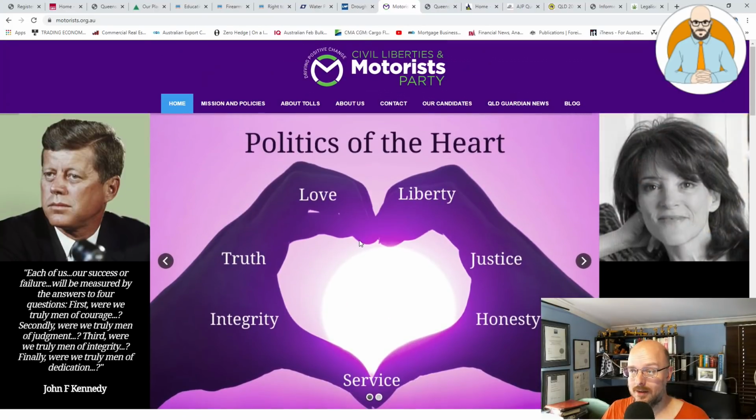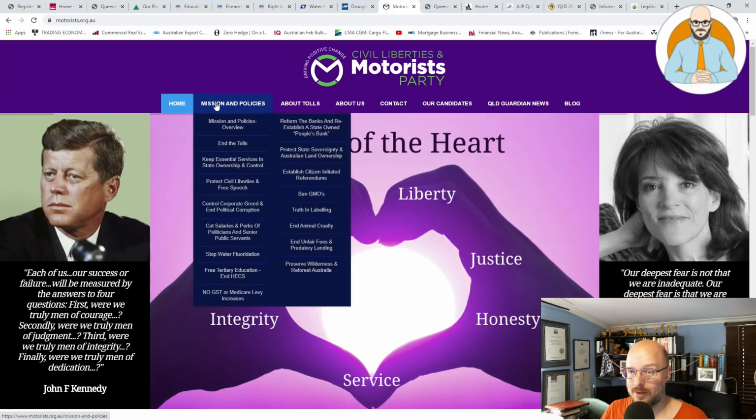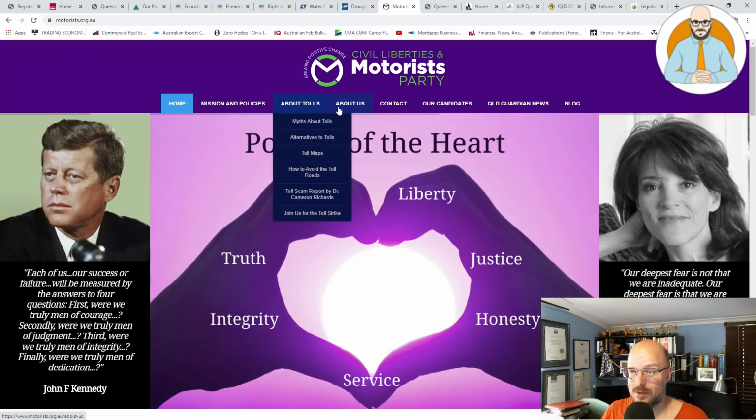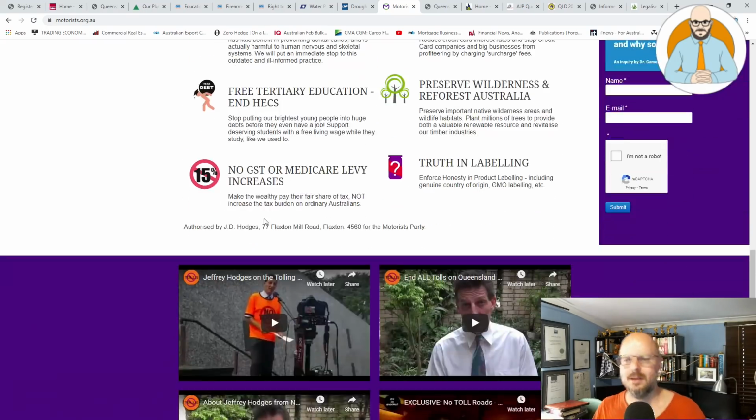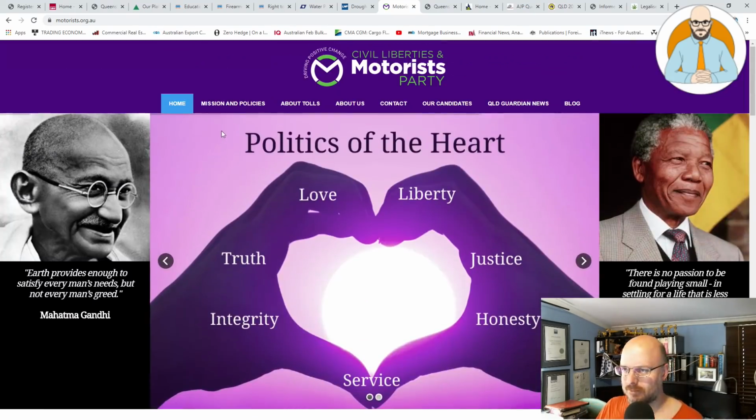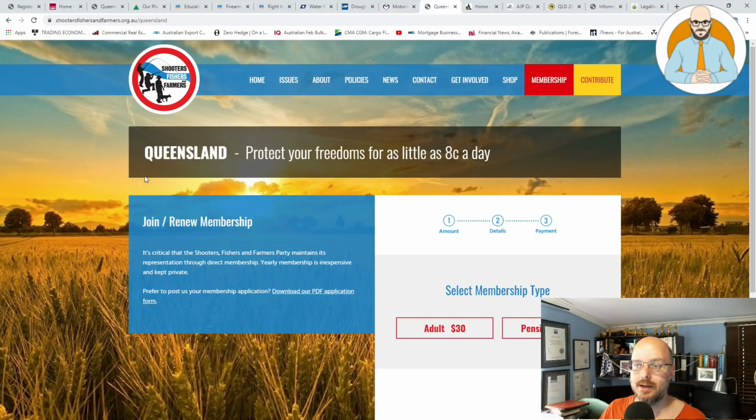Their policies are clear. They're all here and available. Their missions about tolls, myths about tolls, all these things here. So it's good to see that it's clearly communicated. Then you've got the Queensland Shooters, Fishers and Farmers. And let's have a look. We've got their policies as well.